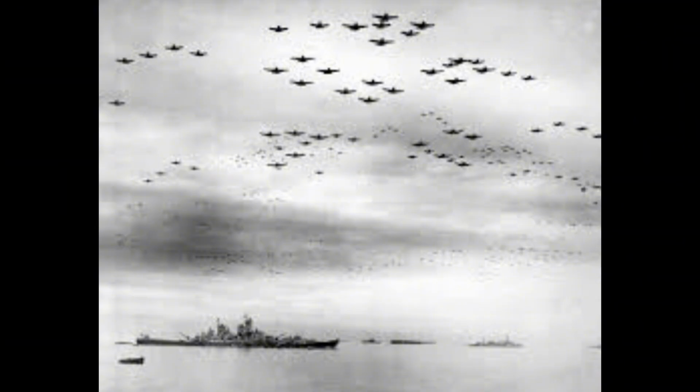The Japanese could barely fight back. Radar detected their few remaining planes minutes before they took off. By the time they reached altitude, Hellcats were already there, waiting. Entire squadrons were wiped out before firing a shot.